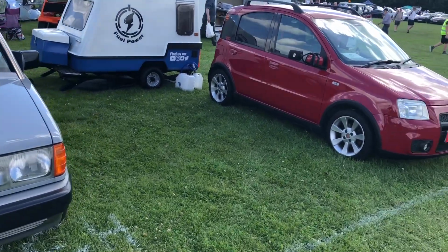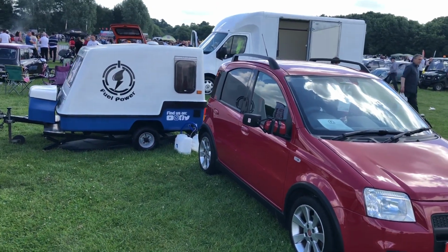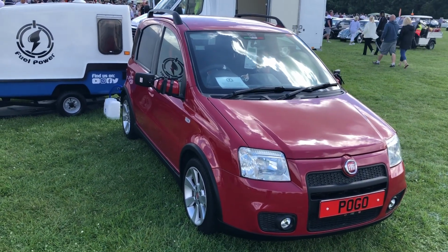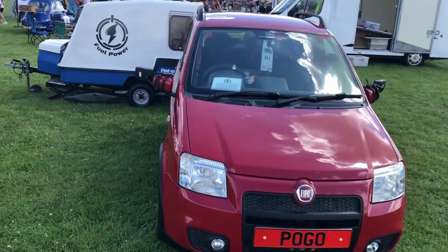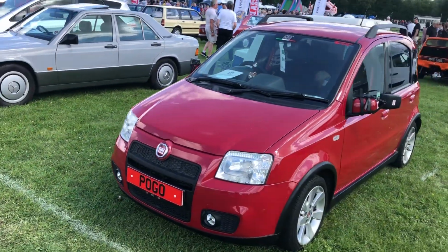and from the Fuel Power channel, shout out to the name there, Fuel Power channel have brought along their Panda 100 horsepower. Now these are getting collectible, and people are beginning to realise what good fun and good value they are, and consequently values will go up as rarity increases.